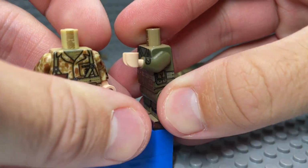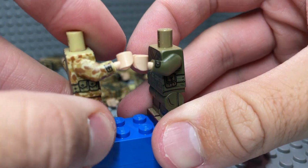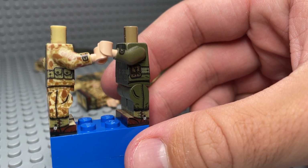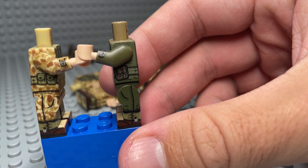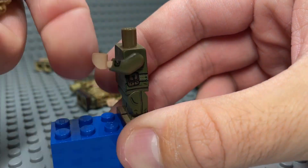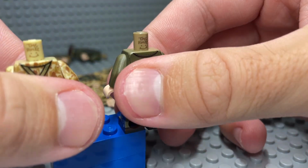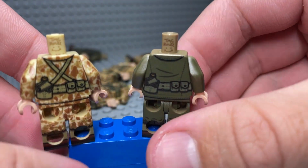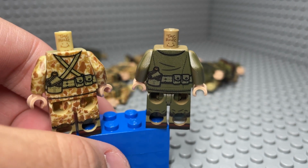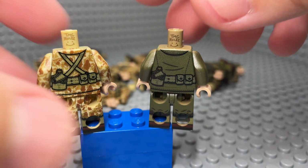Now, if we look at the sides of these figures, obviously we're looking at opposite sides. I guess they can hold hands in front of the camera while we're looking at them. But we have some M1 pouches, and then maybe like a map pouch or something like that. That would be my best guess for the dark green figure. Now we're moving on to the back here. Slightly different, of course, mainly because of that webbing that has to come around from the front for the frog skin camo minifigure. But other than that, very similar, kind of the same stuff on both sides.